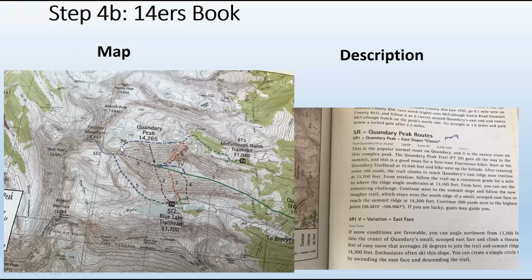So Quandary Peak, okay? This is the actual picture from the book. And it's got all these different routes on there. You want to look through and find whatever route you're comfortable doing. And in our case, we're going to be doing the easiest one, which is the east slopes. This has a really good description of it, and a really good picture of the map.